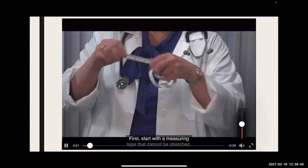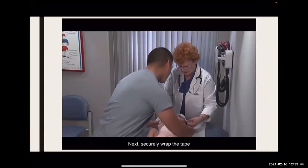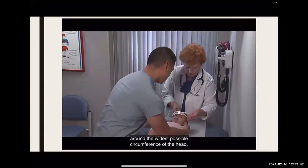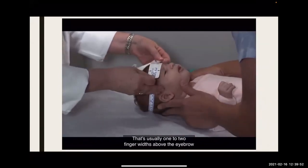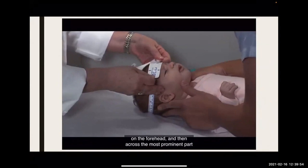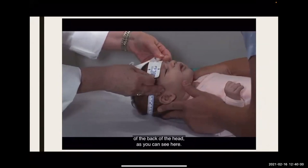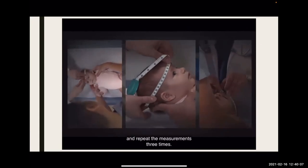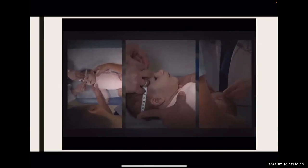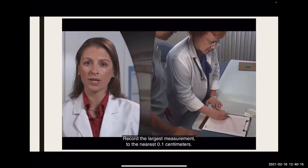First, start with a measuring tape that cannot be stretched. Next, securely wrap the tape around the widest possible circumference of the head. That's usually 1 to 2 finger widths above the eyebrow on the forehead, and then across the most prominent part of the back of the head, as you can see here. We recommend that you reposition the tape and repeat the measurements 3 times. Record the largest measurement to the nearest 0.1 centimeters.